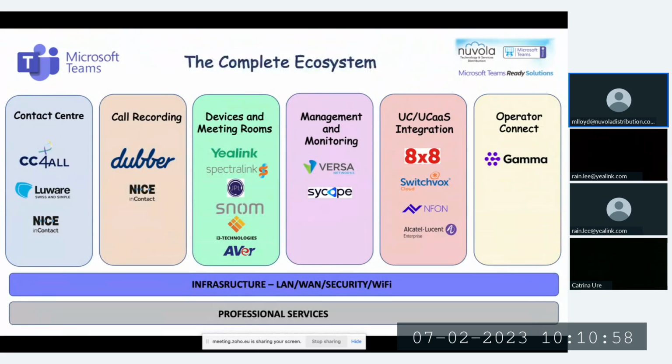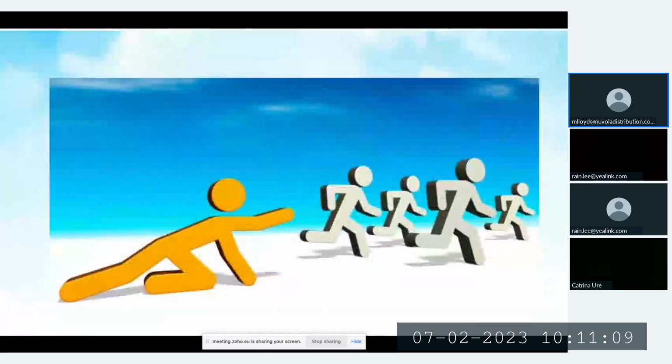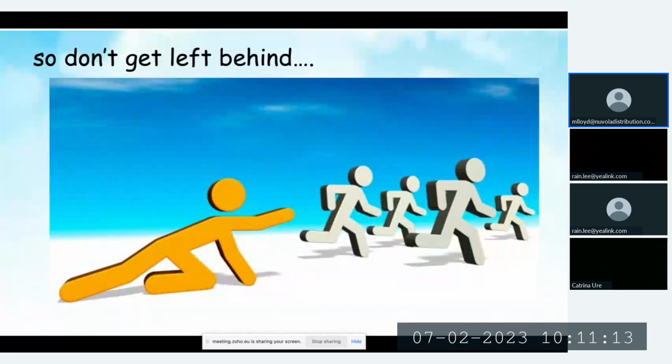Something that we feel is key, and will become more prevalent over the next 12 to 24 months. But in effect, I've mentioned this a number of times, don't get left behind. We will enable you to be part of that story.